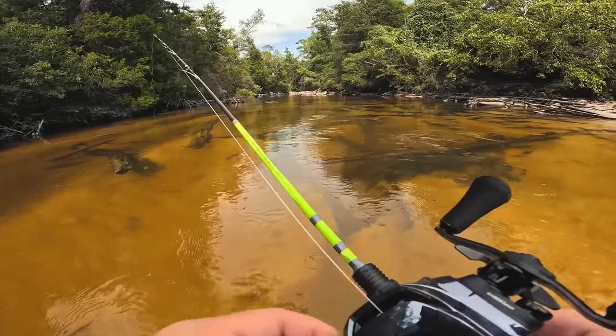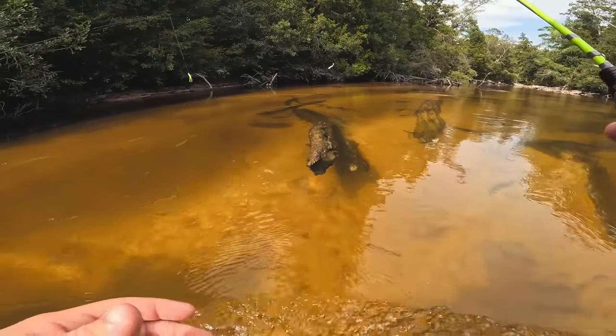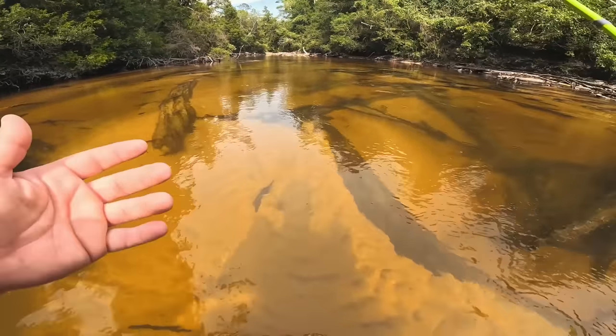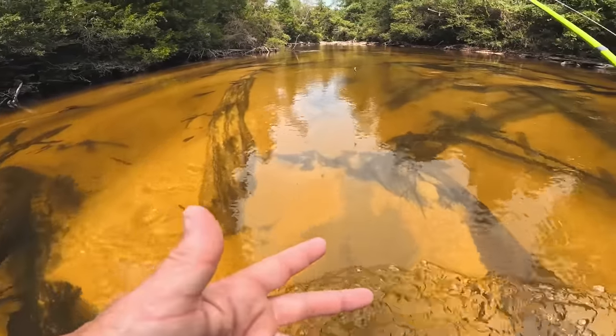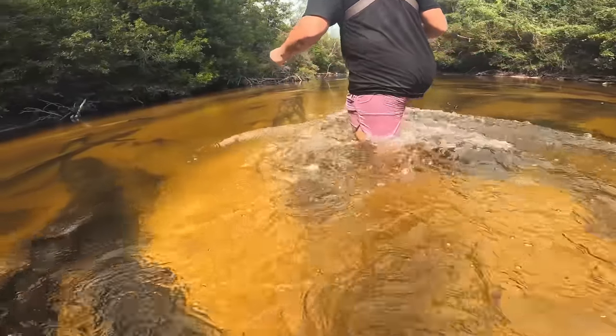I know, Trey's gonna be jealous. He is gonna be jealous because he did say he wanted to fish here. Just last time we were here, we had Bella and Gunner with us. It was me, April, Trey, Bella, and Gunner. And the problem with that is we don't know where this goes.